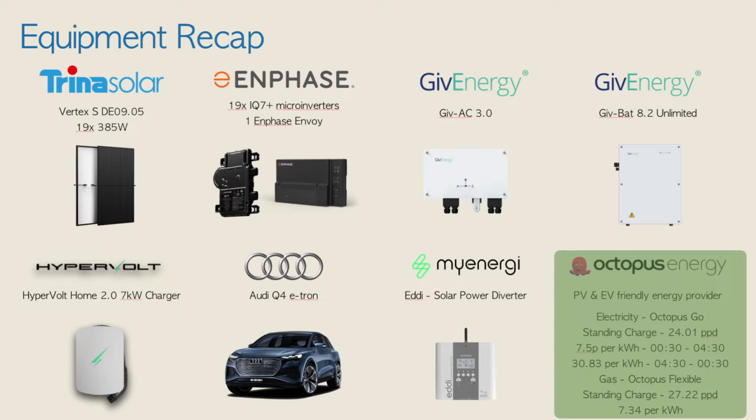My inverter is actually a micro inverter system provided by Enphase. So I have 19 inverters, one behind every single panel up on my roof. And then inside my loft, I have the Enphase Envoy, which is their communication hub. Basically, all the inverters talk to that hub and then transmit the data to the app and then the internet.